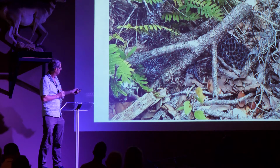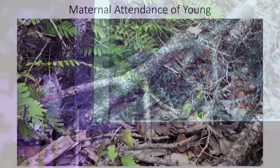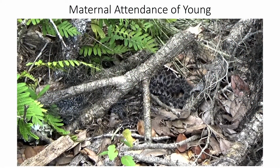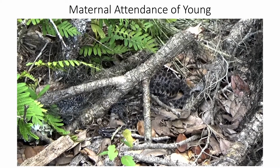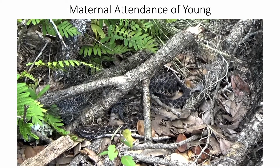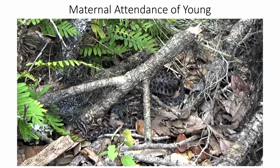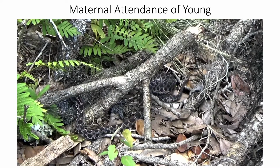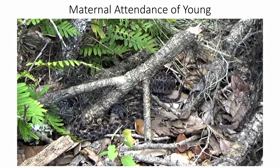Mom's there too. And as you saw with Project Rattlecam, it's kind of nice to see these interactions, right? You may have seen them. Jose Murillo and other folks have got some nice video of their species doing this. And this really does, I think, engender some compassion for these animals, that they are good moms.